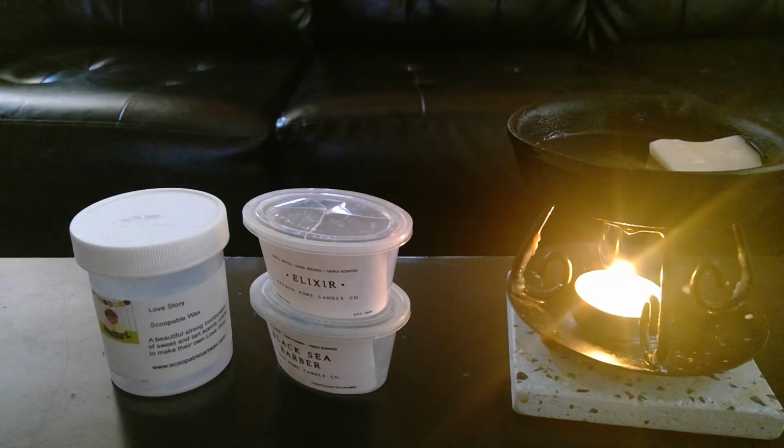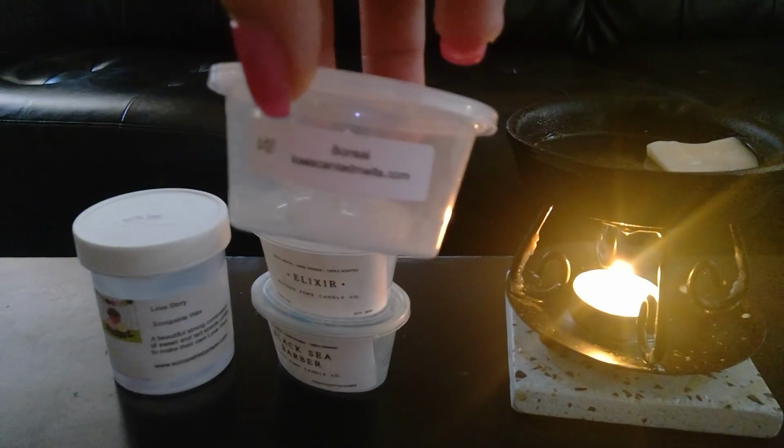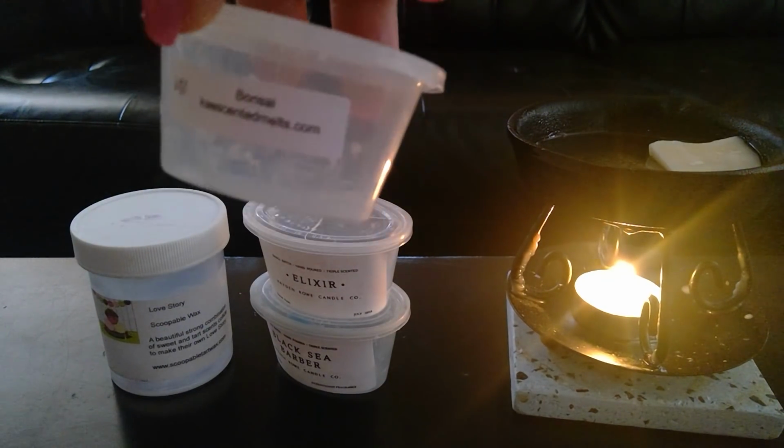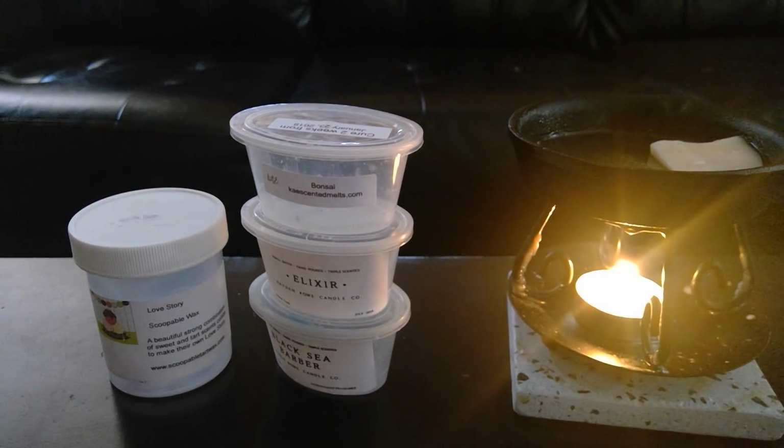From K Scented Melts, I melted Bonsai, which, oh my God, is so good. Just clean. This was a green wax, which is why I used it. I'm pretty sure this was green. So good if you love clean, fresh scents, perfect for when you're cleaning your house now that it's officially spring. Just a great, invigorating scent. I really love that, and I would definitely repurchase it.